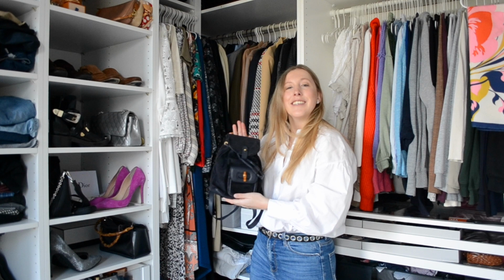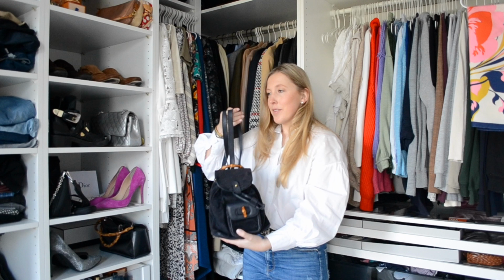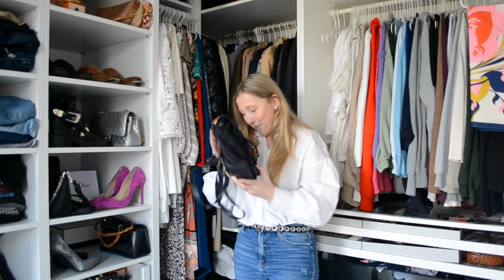I like to wear it to a festival, but it doesn't fit your daily needs. So I have thought about selling it, but then I was like, no, it was really, really my first bag. So I will never, ever sell this one. So that was the first.